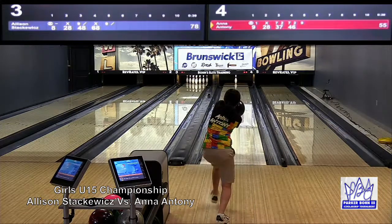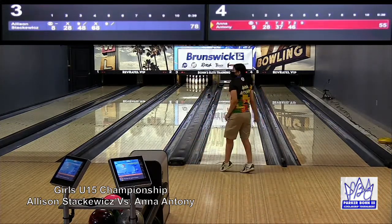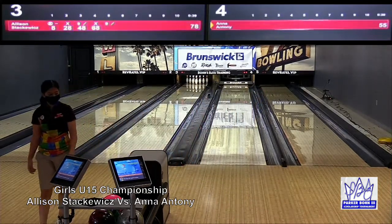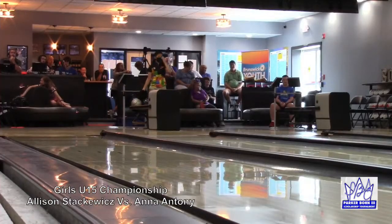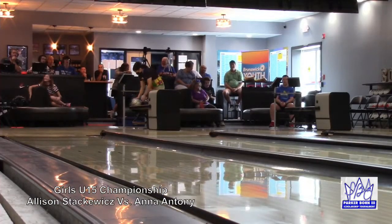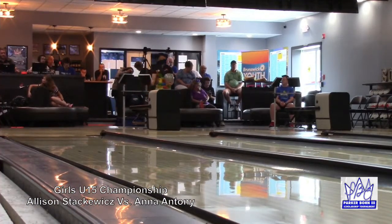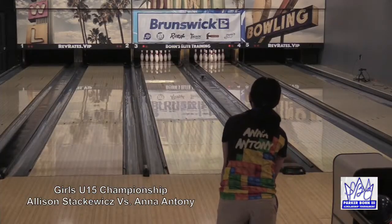She bowled a clean game in the second game of the first match, as Anna shooting at the 5-pin just hooked right by it. And that is not the frame she was looking for, especially off 2 opens, Justin. She's already down in the match, and missing another spare is not going to help. Yeah, she's down 33, and she's missed 3 makeables. If she makes those 3, we've got a tie ball game.